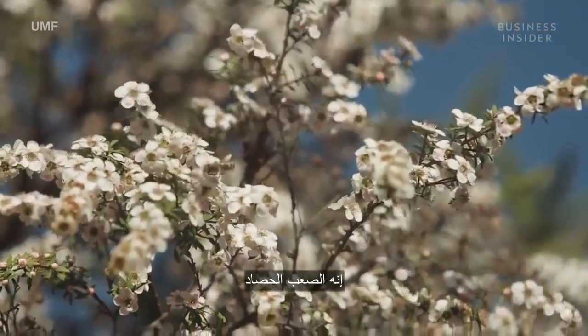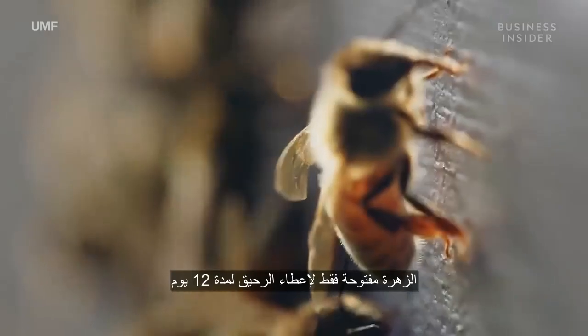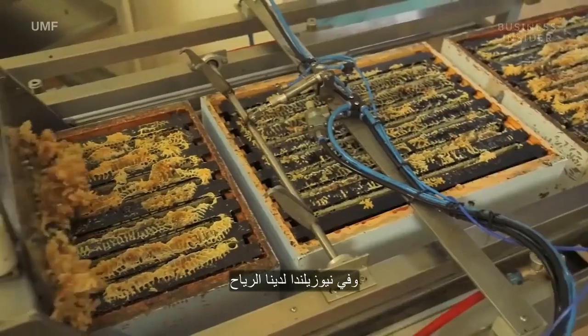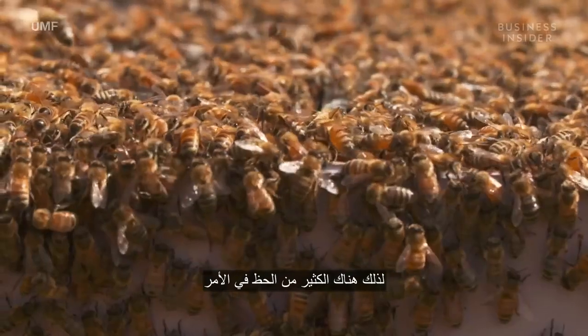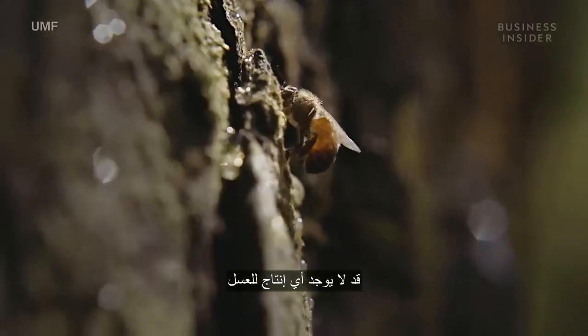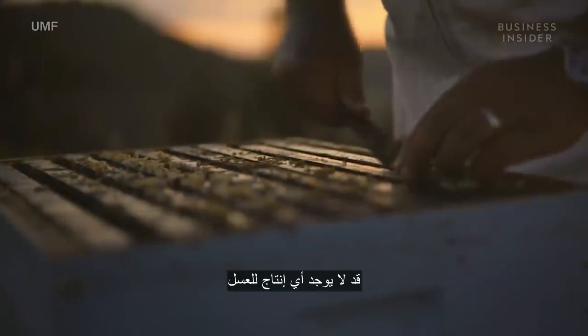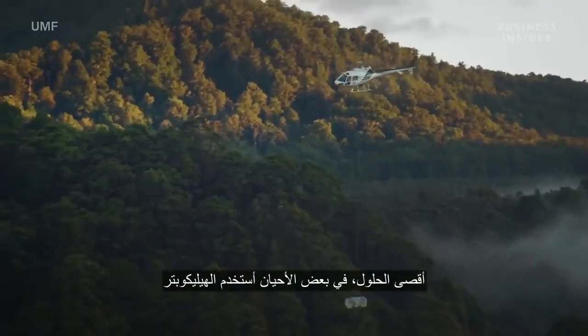It's difficult to harvest. It's only a 2 to 6 week harvesting period, and the flower is only open for 12 days. And in New Zealand we have wind and we have rain and all the rest of it. So there's a lot of luck involved in getting the bee, or a lot of effort from the beekeeper. And for some years there is no honey production for some beekeepers. And we have to go to the big extent also of using helicopters to collect this honey.